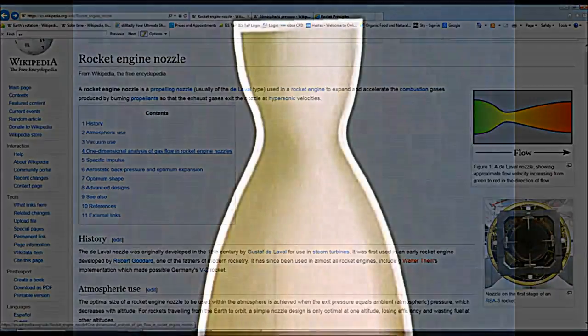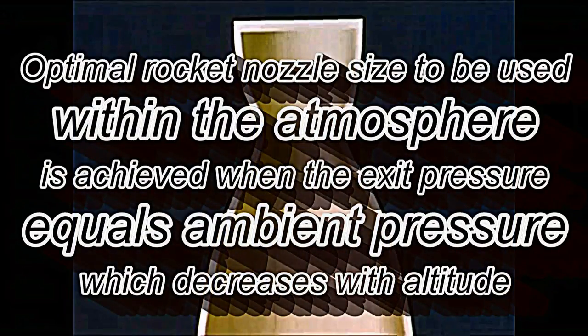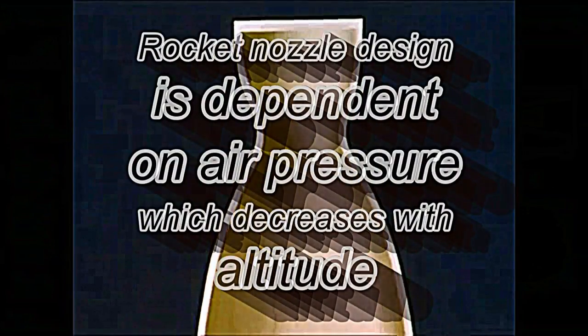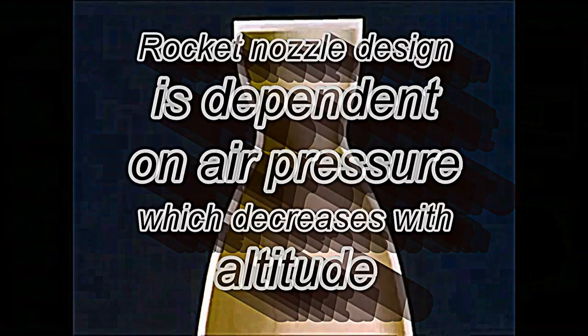So let's have a look at the rocket engine nozzle. And Wikipedia, let's scroll down to atmospheric use. The optimal size of a rocket engine nozzle to be used within the atmosphere is achieved when the exit pressure equals ambient atmospheric pressure, which decreases with altitude. So atmospheric pressure is air pressure. So right there in that first sentence, they are saying that rocket nozzle design and efficiency of such is dependent upon the ambient atmospheric pressure, the air pressure, which decreases with altitude.